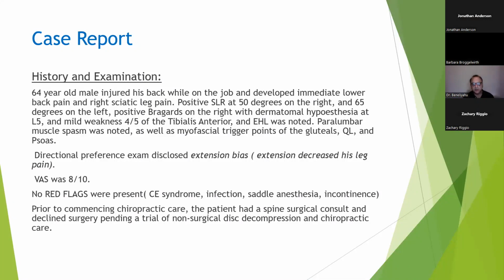When he was put into extension, it decreased some of his sciatic pain. As Zach mentioned, that's centralization. And I'll talk a little bit about how that's very applicable in what we do as chiropractors as well.